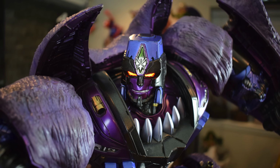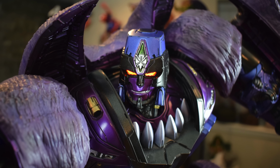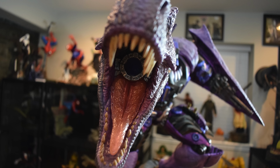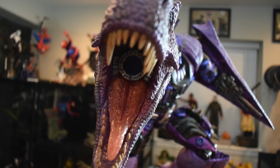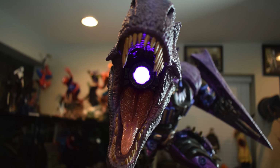Now, one cool thing, there is a light up feature powered by AA batteries. All the portraits light up. Here's one of them. And then here is the cannon inside the Tyrannosaurus mouth. It also lights up.